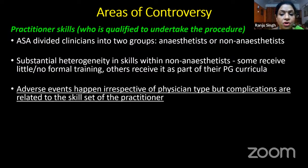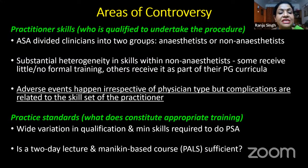They still give sedation for children. So adverse events, it has been shown, happen irrespective of the physician type, but the complications are related to the skill set of the practitioners. The practice standards are also an area of controversy still. What constitutes an appropriate training? As I've just outlined, there's a wide variation in the training available to physicians in their curriculum before they can deliver pediatric sedation. Can we discuss pediatric sedation and the complications after a 2-day lecture and let them take care of all these sedation procedures in the periphery? A simple 2-day course based on a mannequin, is it sufficient or not, is always a contentious issue.